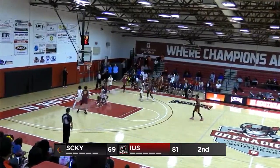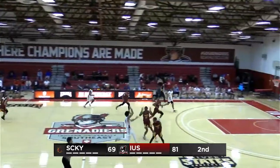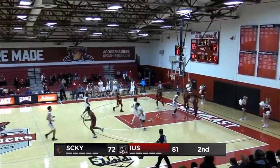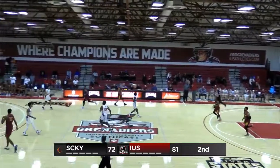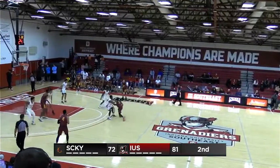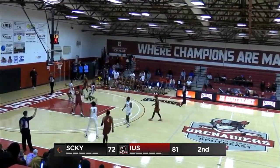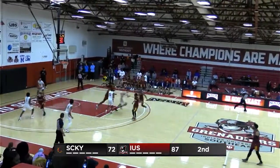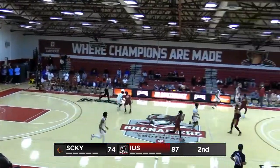Corner three from the Falcons is nailed home. Didn't look good for a while, but somehow finds the hole. Grenadiers respond fast there with the first points of the game for Xavier Price, the freshman guard. Strong finish there with the opposite hand. Good look. First 2 points for the freshman.